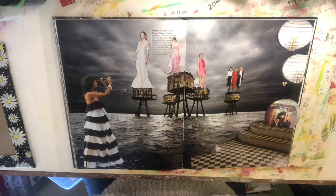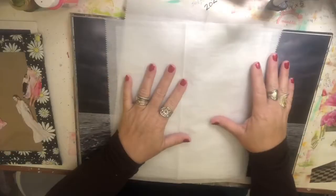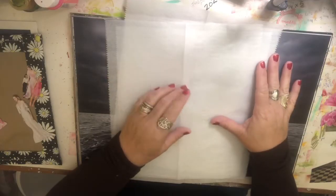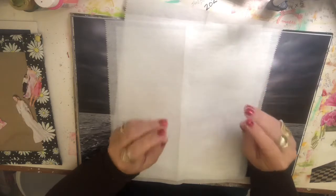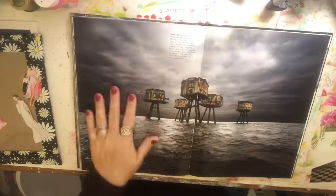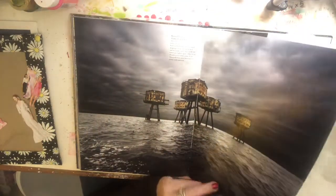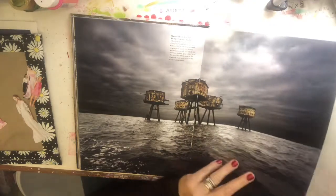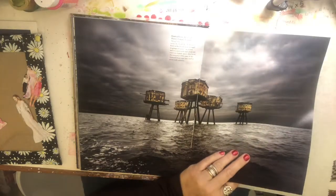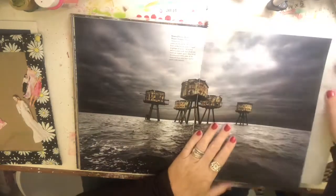So what I need to do now is go find my greenery, and then I'll be right back and we will start putting this all together. I'm back, and I have picked out several images that I want to use on the spread in my Abandoned Places book.